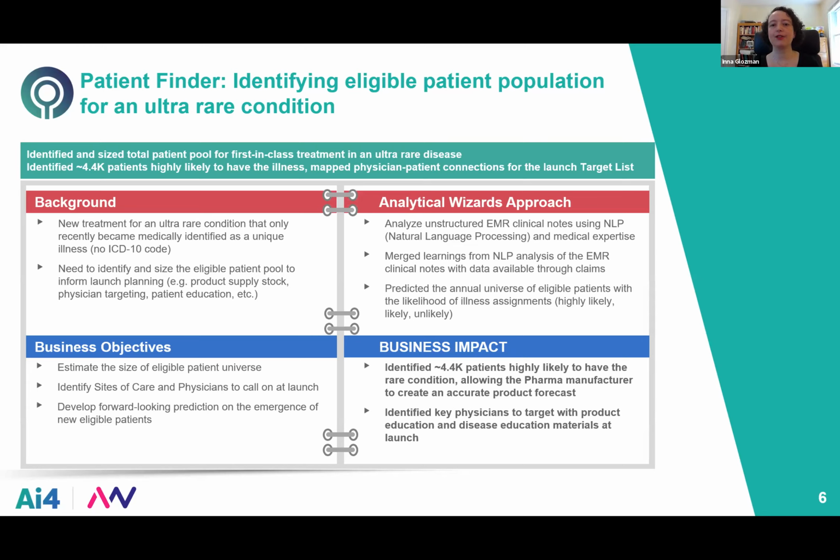And of course, the accuracy of the patient pool is really important for creating an accurate product forecast, which allows an appropriate amount of product to be produced to help these patients. And our assessment also allowed us to identify key physicians with whom the company at launch could discuss both product education and disease education. And given the rarity of this condition, this really went beyond typical identification of specialties, because there were multiple specialists, and some segments of these specialists, who were treating this particular rare disease.